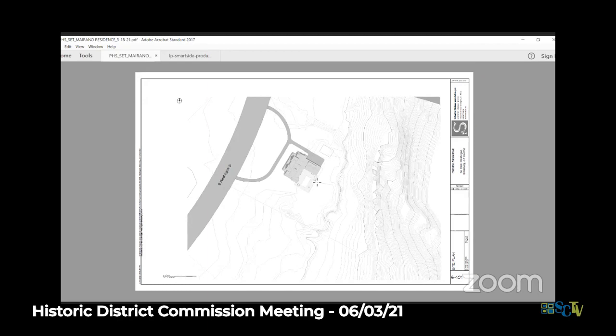Yeah, this is an architectural graphic that I'm using just to show this a little bit differently or clearer, so we can see the radius and the position and the setback. So it could be a slightly different radius, but it's pretty consistent, I think, with the survey drawing that was submitted.